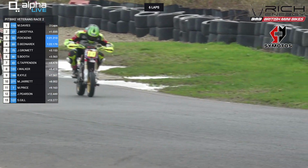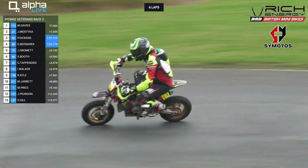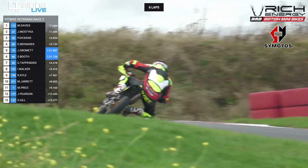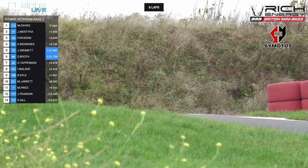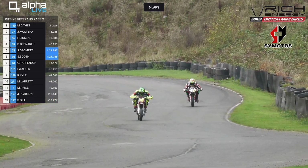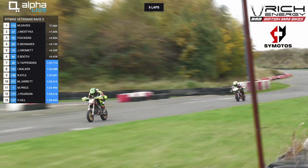119.691 for Matthew Davis, 119.607 for James Mostica. So the 2 race leaders really setting a strong pace at the front and pulling away now. The gap goes up to 3.8 seconds from Phil Dickens in third, and they continue to pull away. There goes Dickens into the top corner as the leaders go down the back straight. Mostica has a good glance over the shoulder.